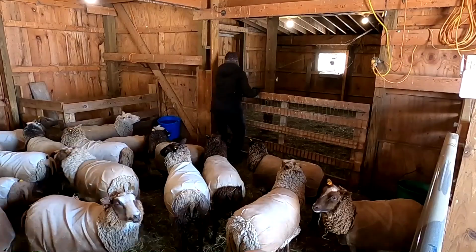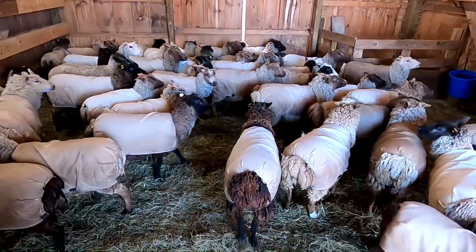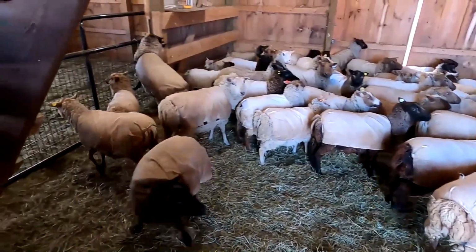Right now the flock is big enough that if I close them into the center section, all of them as a group, I think I have like 60 of them right now, maybe a little more.